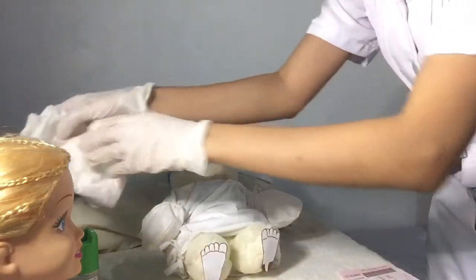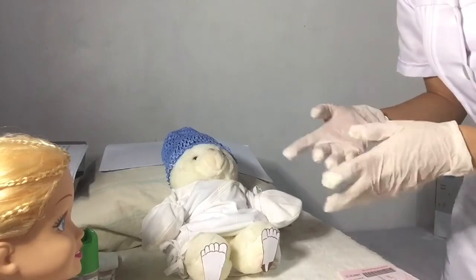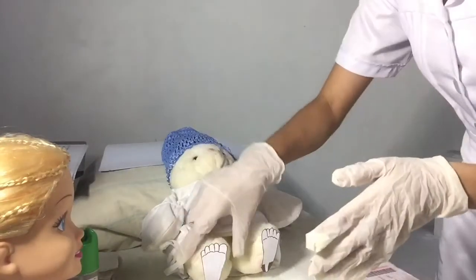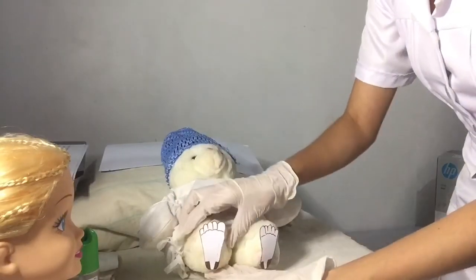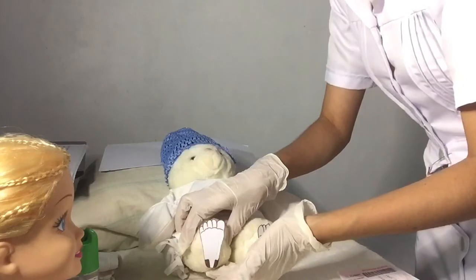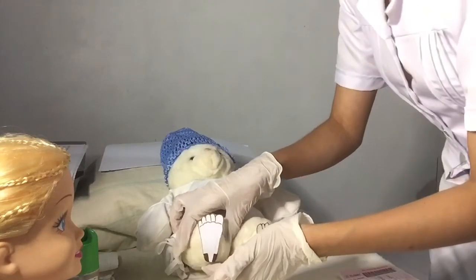Okay, we're already done. So, for the site selection po, the recommended site for sampling is in the plantar surface, laterally beyond an imaginary line. So, let's just assume that we have here the imaginary line, okay? So, we are going to prick on the puncture site or the lateral part of the heel of the baby.